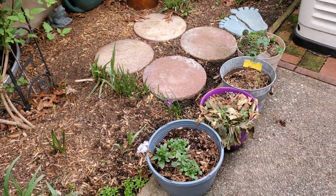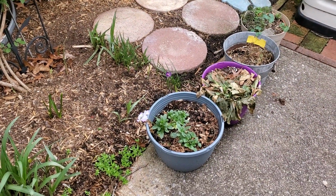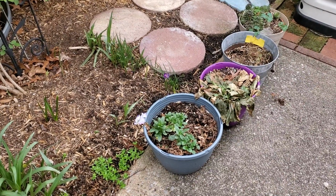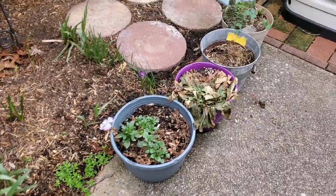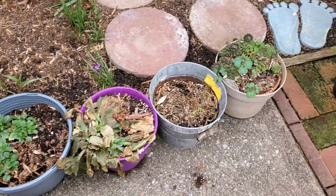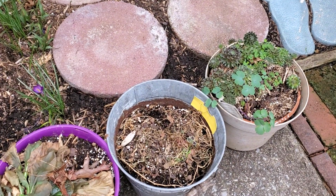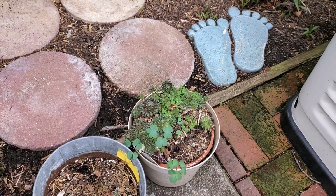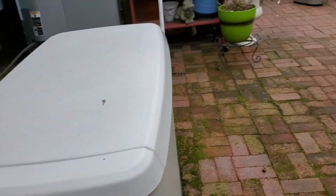And these pots, there are ones that have made it all through the winter. I had them set back and they have survived. That is a volunteer pansy. Those are heucheras, they're still alive. And there's that beautiful little clover plant, and the hens and chickens, and a columbine.